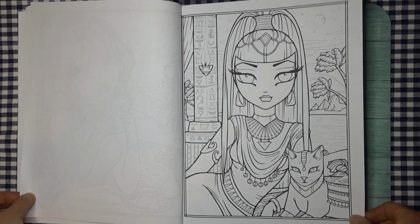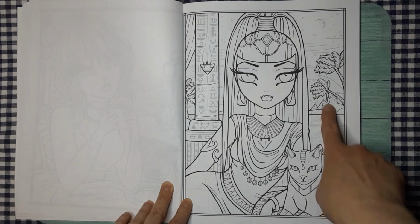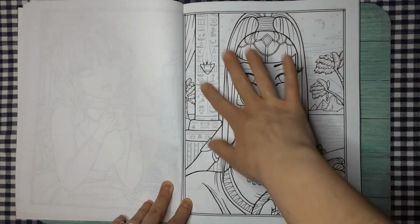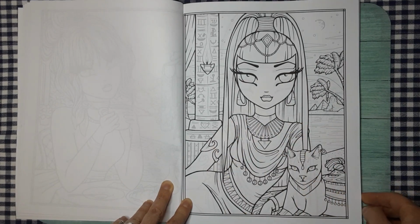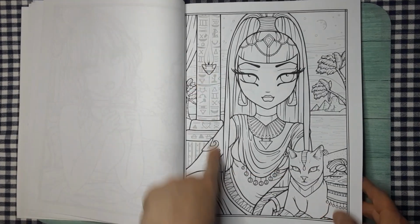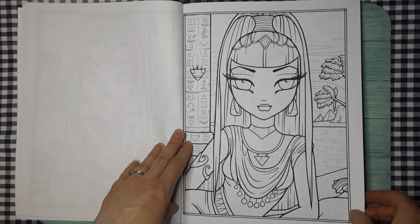And here is an Egyptian girl and her cat. And I love that the Sphinx is in the background and there's a moon, so you could do a beautiful nighttime scene. Looks like she might be on the Nile River. Very, very cool. Love the hieroglyphics too. And here's a close-up page.